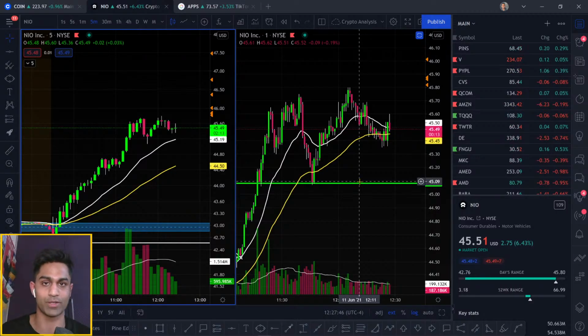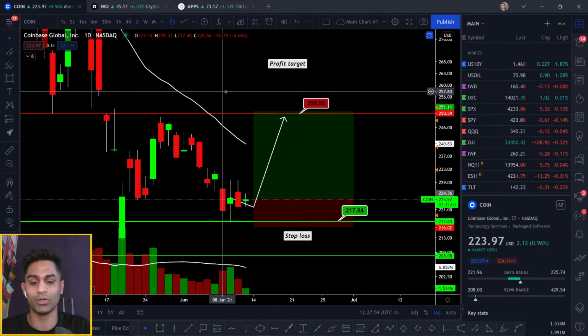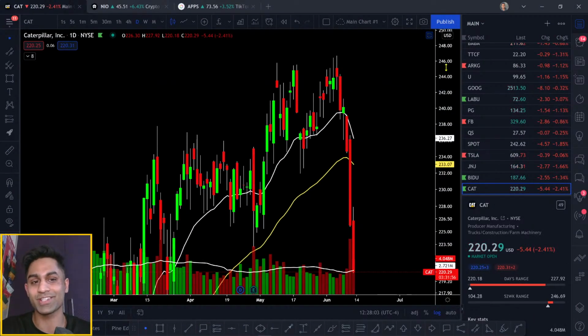We use support resistance levels in terms of price action, where previously we found any type of a floor or a ceiling for that stock. And other than that, moving averages, very simple ones, are going to be the 21 EMA. So to give you a very simple example, one of the stocks that I was actually watching yesterday was such an interesting play.